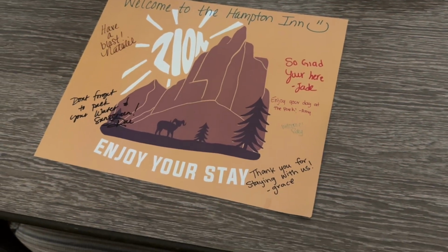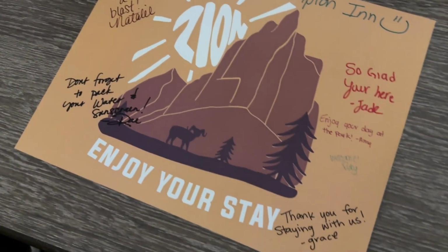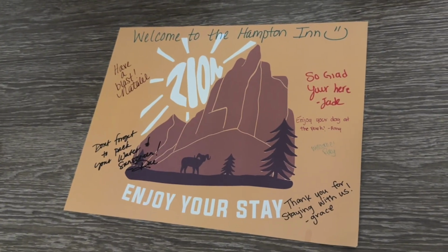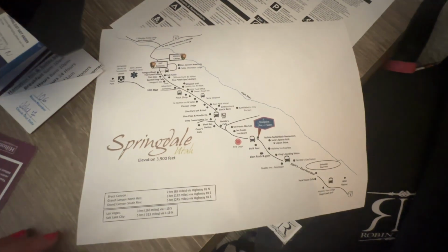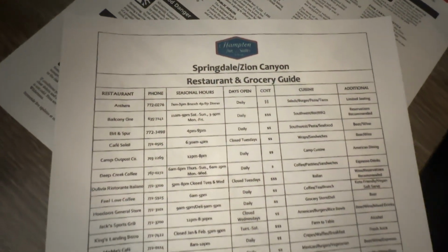When we entered the room, we were surprised to see this welcome letter from the staff. I thought this was such a really cool touch. Also, we got there, as usual, like 1 a.m. on this trip, so we were super tired. So that was like a little nice ray of sunshine to help us fall asleep.